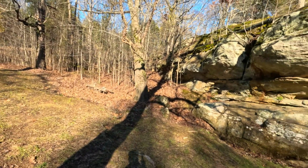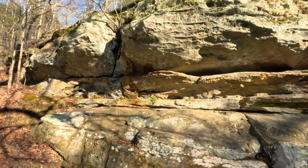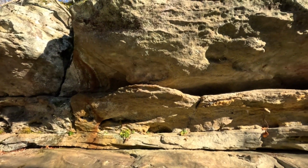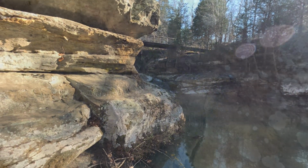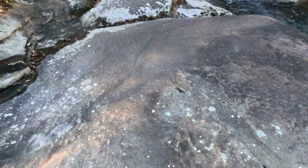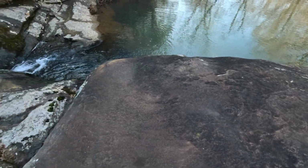Overall, it's just a pretty place. I love it right here. You could see the reflections of the water on the top of the bluff. I just think that's pretty. So I'm gonna get a little closer. People have carved their names in the rock over the years. Some of it's unfortunately modern. But it's kind of interesting to see some of that.